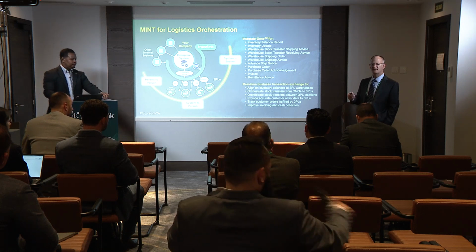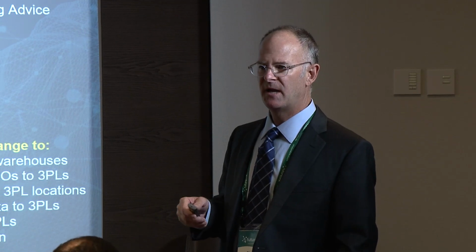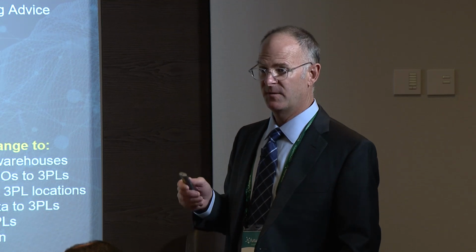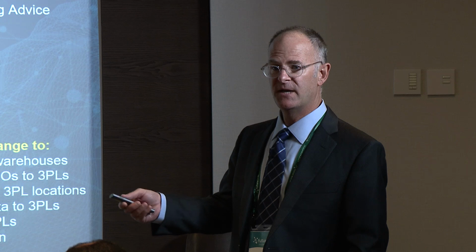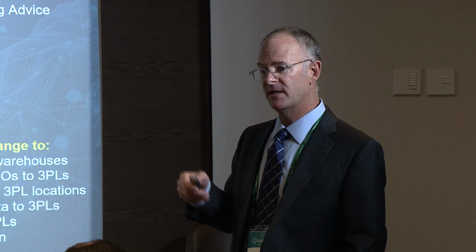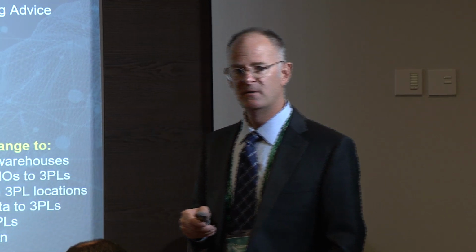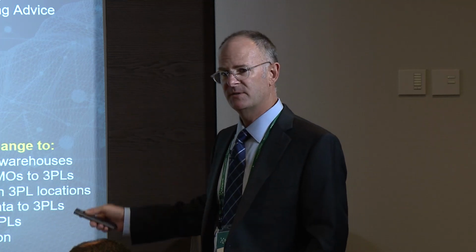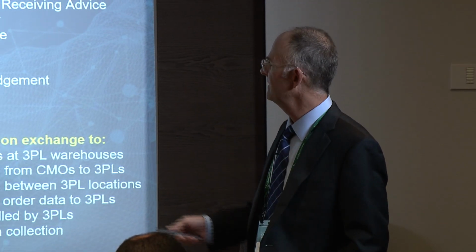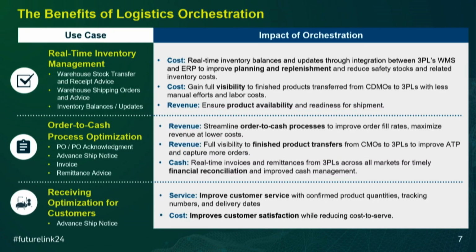And while TraceLink has developed arguably the most comprehensive multi-enterprise supply chain collaboration platform on the planet today, with over 300,000 participants on the network trading transactional data specific to DSCSA and EUFMD and all of the other track and trace and serialization e-pedigree related data, we've expanded those transaction types, as was described, and Terrence is going to get into that later, specifically the transaction types for the 3PL orchestration.